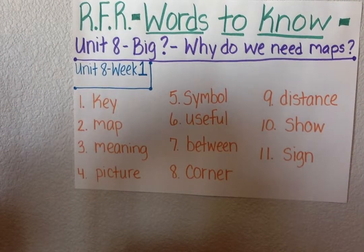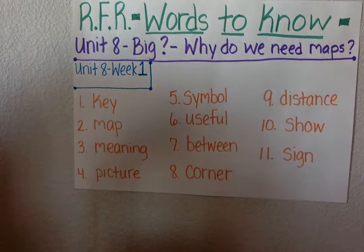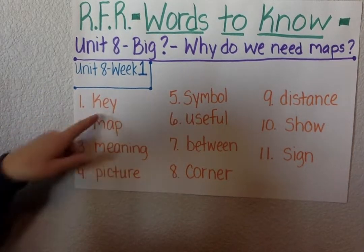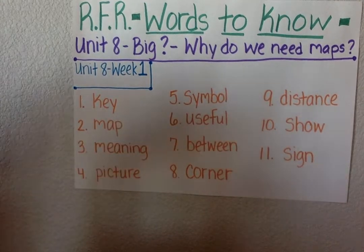And don't forget, our big question is, why do we need maps? So we're studying some maps and why we need maps. Key, I just wanted to remind you that that's not the key in a car. That is the key on a map. It tells you what the symbols mean and what to look for on your map. So, those are our words for this week. And now let's talk about some reading.